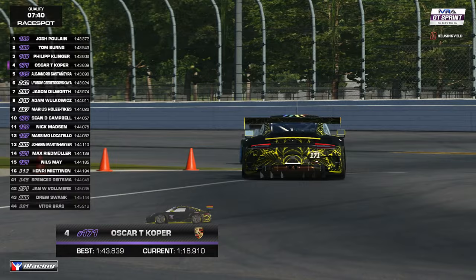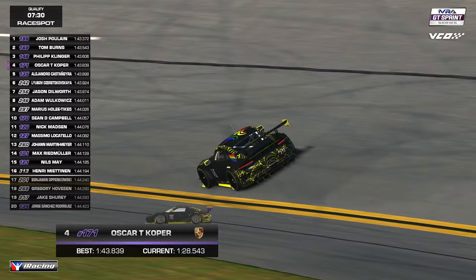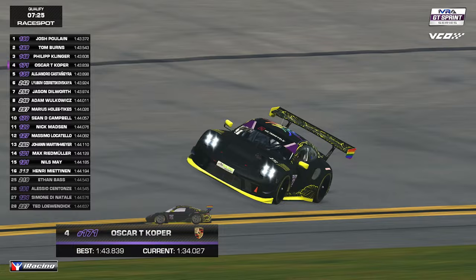A little bit aggressive into the bus stop from Oscar, but comes out the other side quite nicely. This could be a good lap here from the 171, right now sitting in 4th place. Top 5 all Division 1 drivers, and then we have 4 Division 2 cars. That is very, very awesome to see.